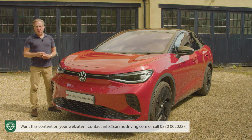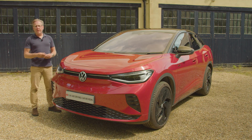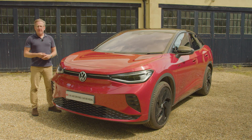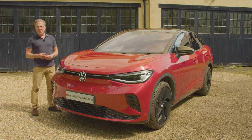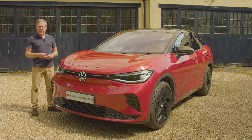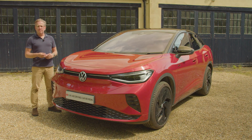ID.5 GTX pricing starts from around £55,000, that's for the standard model. You'll need around £1,800 more if you want the top style version, which has standard DCC, or dynamic chassis control adaptive damping. There's a £1,500 premium over the slightly less sporty looking ID.4 GTX. To give you some range perspective, ID.5 pricing starts from just under £51,000.